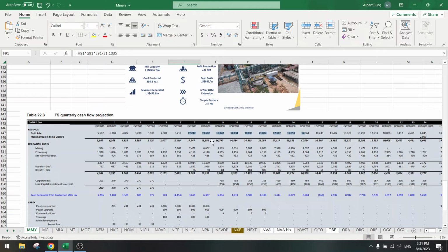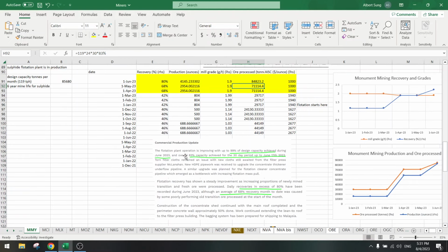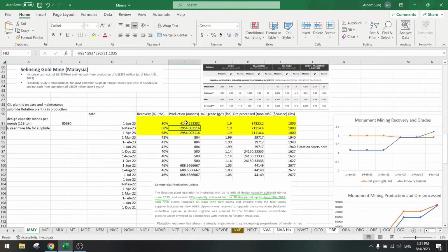So yeah, it's a bit lower than the feasibility study, but this is with BIOX. So we are currently at around 10,000 per quarter, and probably 4,000 per month. If you use a lower recovery, 70%, and if you use only 83% of the design capacity, because here they say on average it was 83% of capacity, then you get 3,000 ounces. So it's between 3,000 and 4,000 per month.